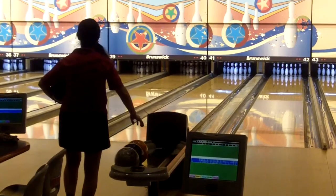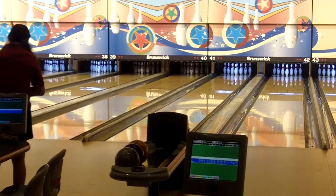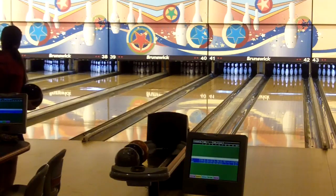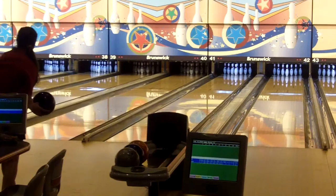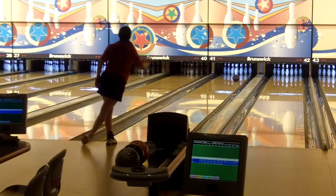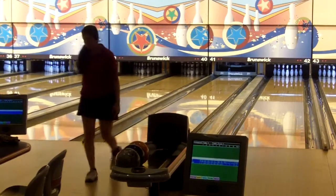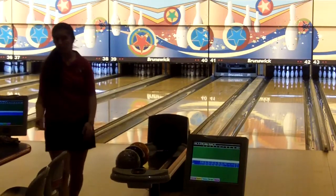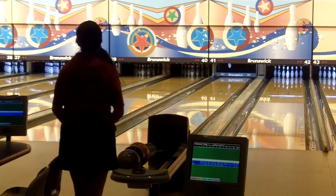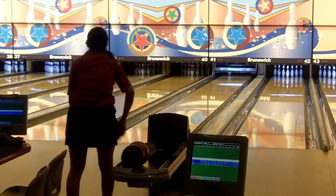My goodness. Stephanie, a high school senior, going up against a college senior in Elise. College scouts are going to be watching this video, I guarantee. I don't know if she's got her plans finalized yet, but this could go a long way to helping her. Sometimes those rollout shots trip fours pretty well. Not to be that time. So we'll have a 6-pin lead if she converts this 4-pin after 8 frames.